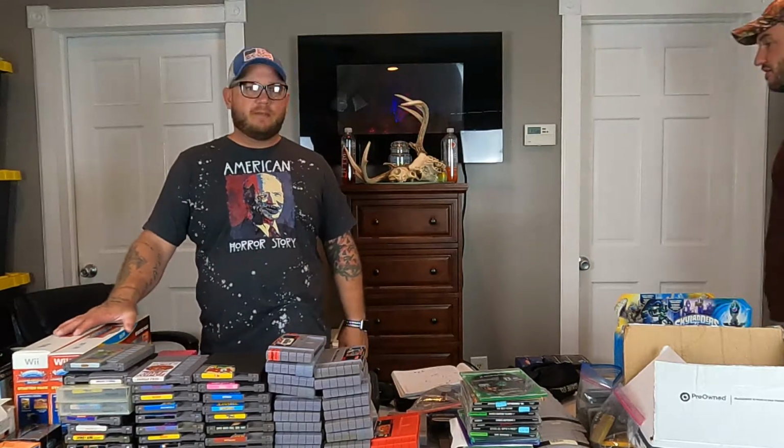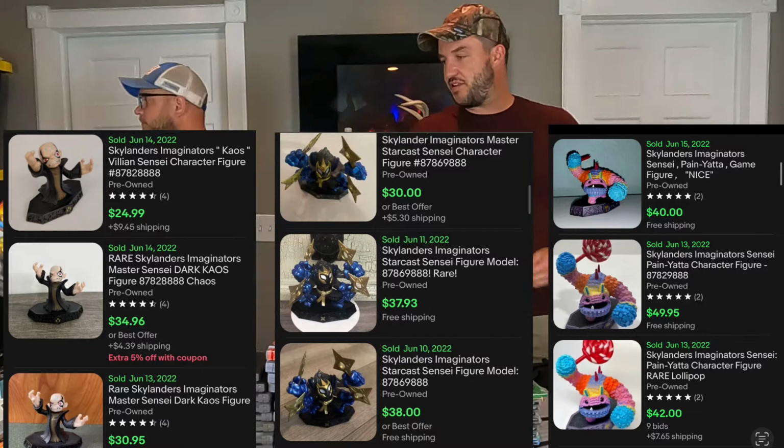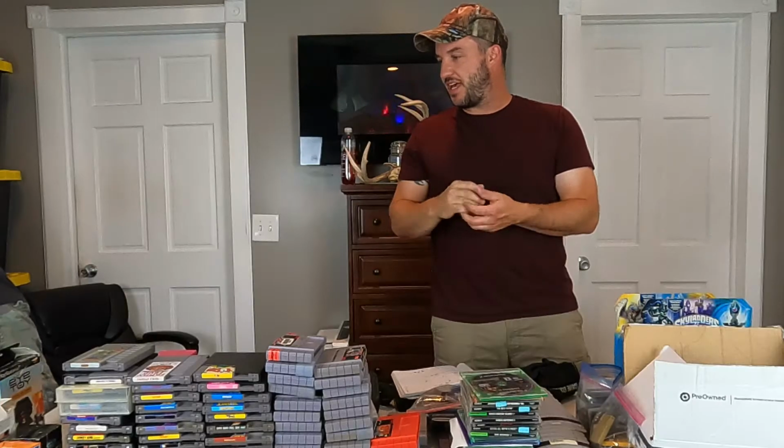So we have that. Ryan was looking some of them up. He was showing me some of them are 30, 40 bucks for a Skylander. It looked like the Disney Infinity ones had colorful discs on the bottom and stuff. It didn't look like those were worth much of anything.